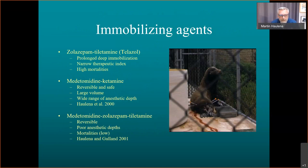We tried medetomidine and ketamine, which was reversible and safe, but it required a really large volume. People weren't condensing or concentrating the dosages at that time. And some animals just didn't get to sleep. They just weren't deep enough. And then we tried to combine those things. So we combined that Telazol with the medetomidine, which was reversible, which we thought, okay, let's go for reversible anesthetics. That might be a really big advantage. But we still had some mortalities there. And we had a couple of animals where the anesthetic depth wasn't awesome.